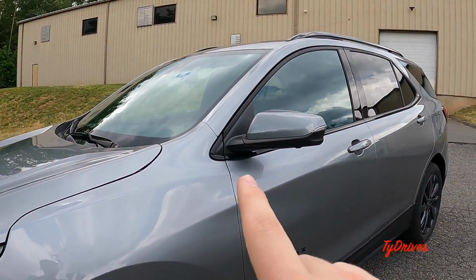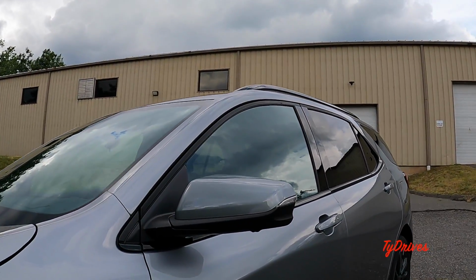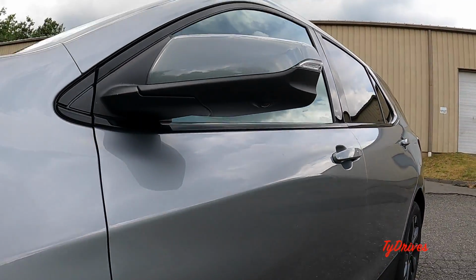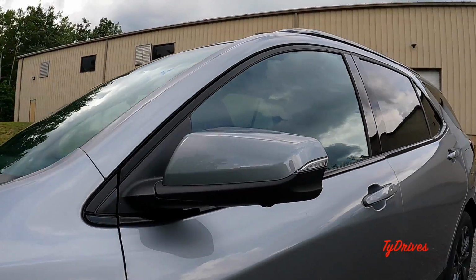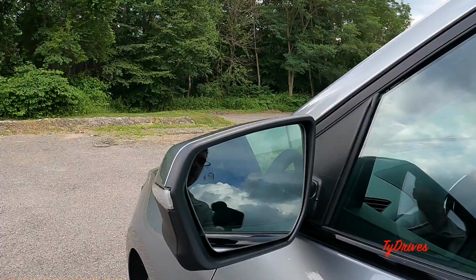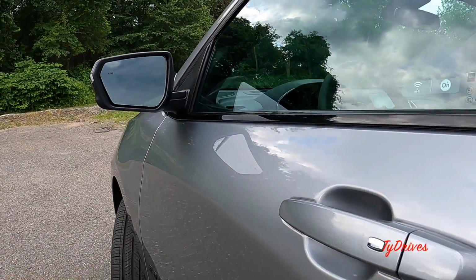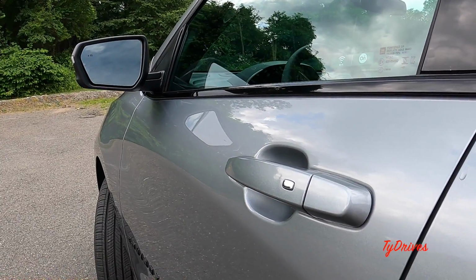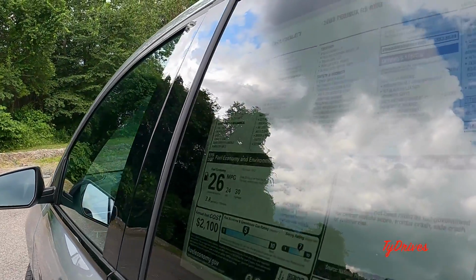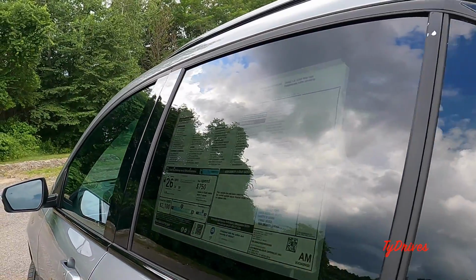We can see we have some more gloss black accents going around the windows, even on your roof rails, and gloss black even makes its way towards the badging. Now, underneath the mirror, we have another camera which aids in the 360 view. We also have the blind spot warning in the mirror, as well as the turn signal indicators. Smart key entry on both front door handles, so the little chrome button right there we'll use to lock and unlock. And as you can see, this car has a sticker price of $36,725.